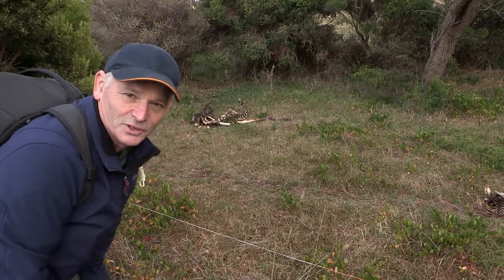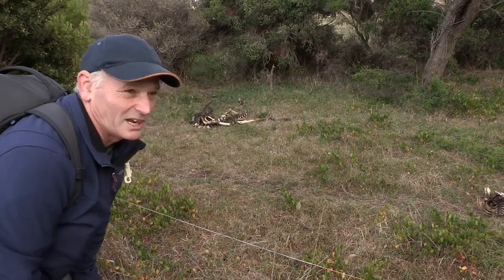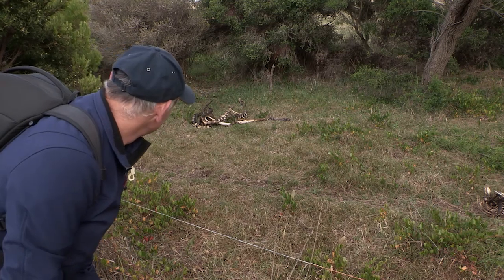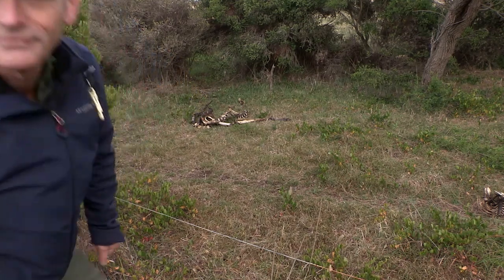Well, breakfast time. Doesn't look very appetizing actually. Dead kangaroo, but something has had quite a feast. It'll be foxes.